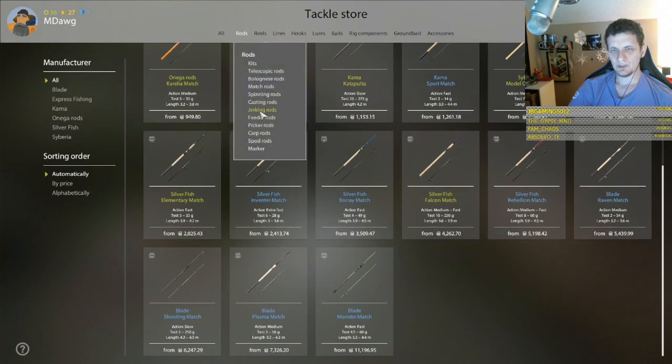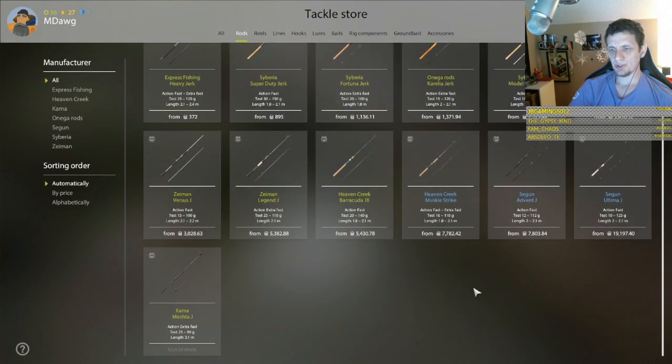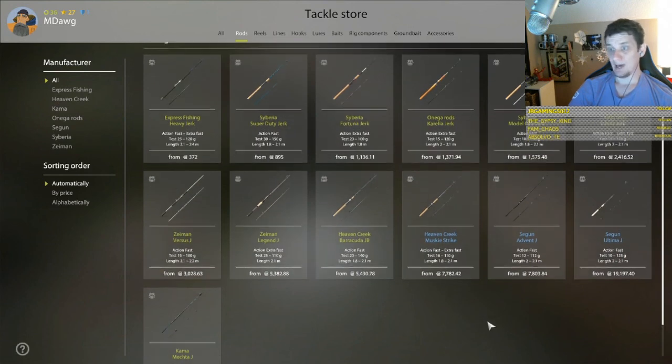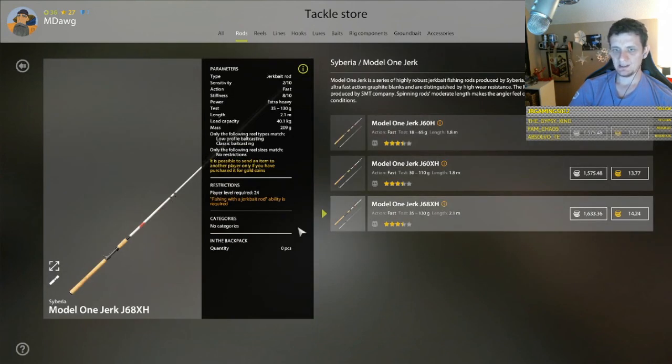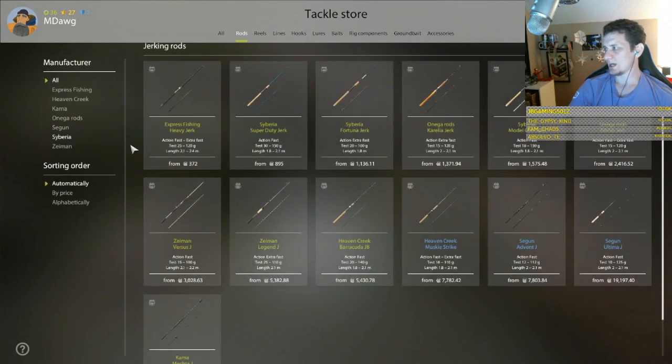It's kind of like going to jerking rods for carp. I don't have any of these. I would love to try it. It's actually one of my goals, when I get back into this game, one of these times, to really grind out for at least one of these to go for pike. But Model 1, I guess 1600, that's reasonable. What does that go up to? You could do a lot of damage with that. So I guess that would be fine. It's not too pricey, I guess.